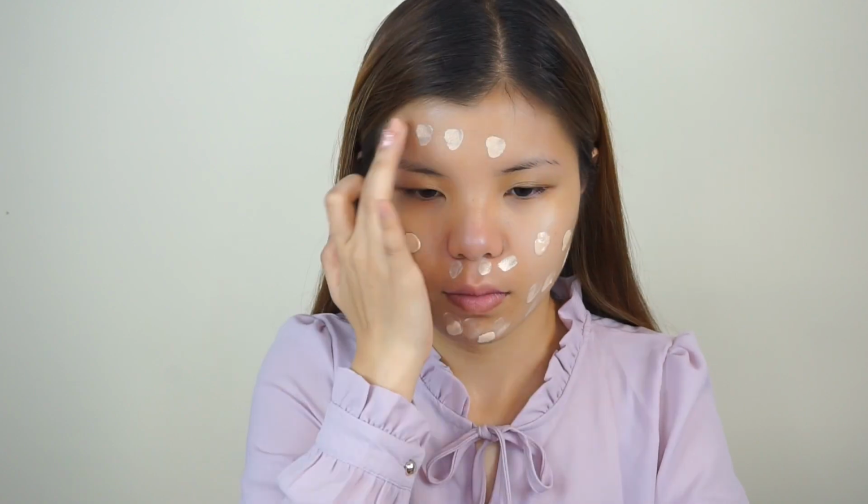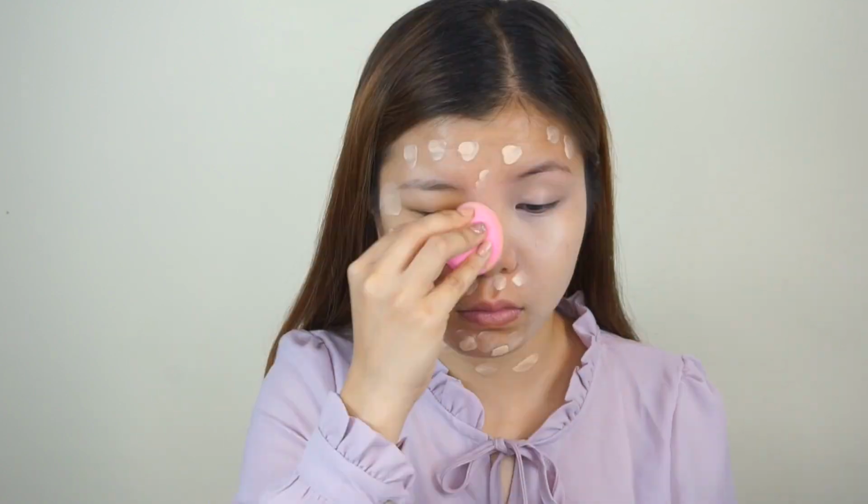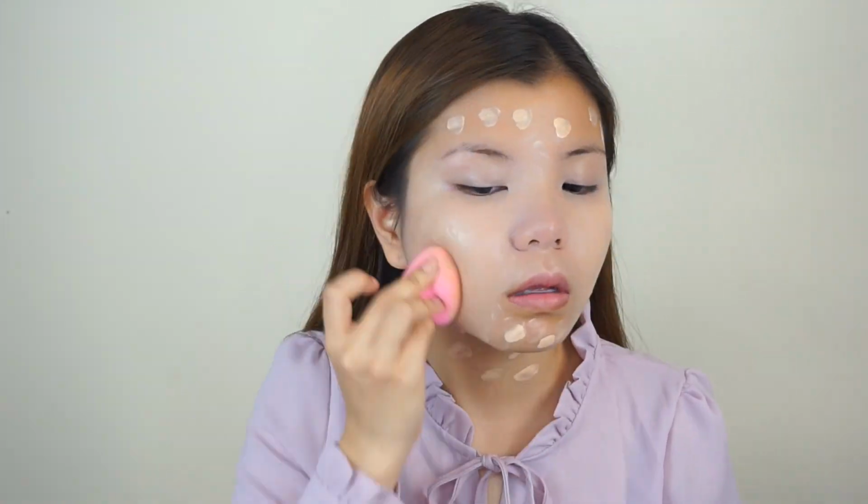As for foundation, I'm going to be taking this YSL All Hours Foundation. And seriously guys, this is one of the best foundations I've ever tried this year. It is such a beautiful, flawless, long-lasting, and high-coverage foundation, and I just love it so much. It makes your skin look perfect, like impeccable. I love it. Now onto concealer, I'm going to be taking my MakeUpForEver Full Cover Concealer, and I'm just going to grab a little bit of this to dab onto my imperfections.